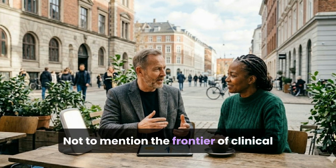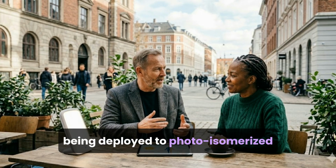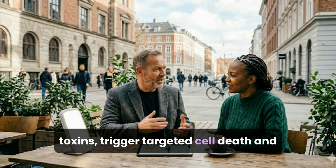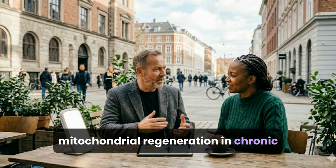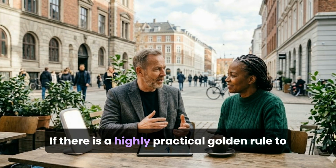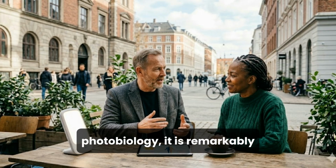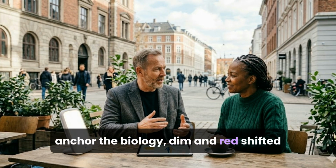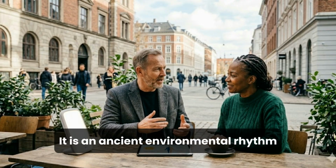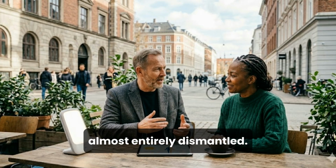rest. Not to mention the frontier of clinical science, where isolated wavelengths are being deployed to photoisomerize toxins, trigger targeted cell death in precancerous tissue, and fuel mitochondrial regeneration in chronic wounds. If there is a highly practical golden rule to extract from the complexities of all this photobiology, it is remarkably straightforward. Bright and blue enriched by day to anchor the biology, dim and red shifted by night to protect the recovery. It is an ancient environmental rhythm that our modern infrastructure has almost entirely dismantled.